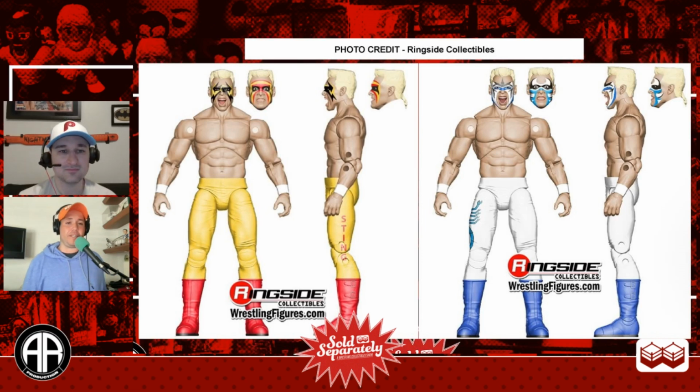And also, ironically, if you look at it, slightly different face paint on the white and blue one. It's not completely different face paint. It is the two head scans on the other one. That's the thing. They didn't only just change the color; they changed the entire attire, from the paint to the pants.